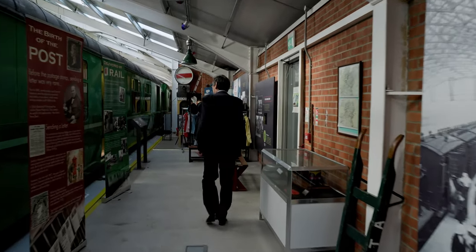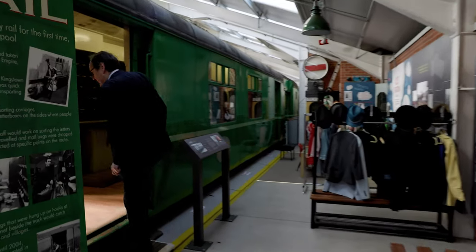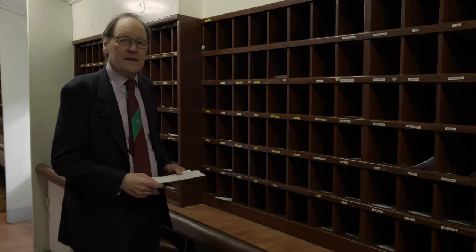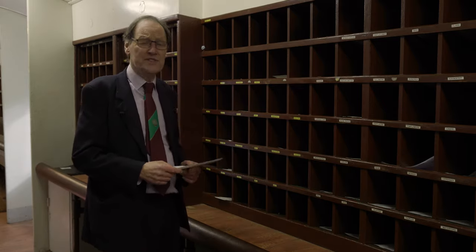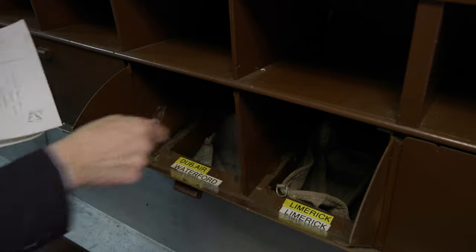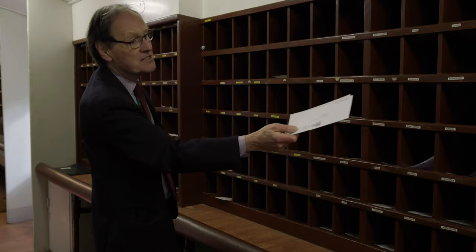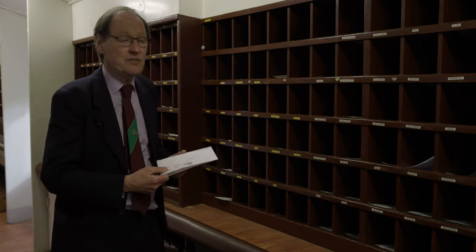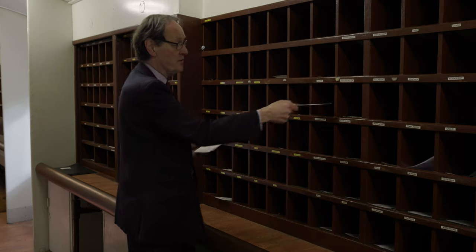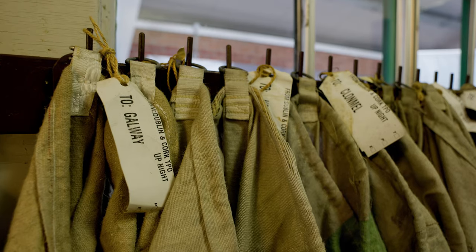Now, perhaps we should go and see where they actually sorted the mail. Here we are now in the sorting area of the travelling post office. You'll see the pigeonholes have different towns or villages, and it was the task of the sorting crew to actually sort the mail into wherever it was going.